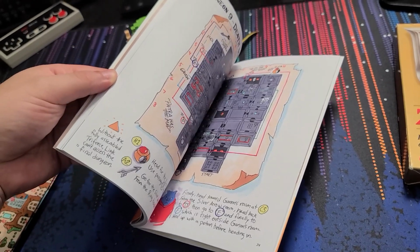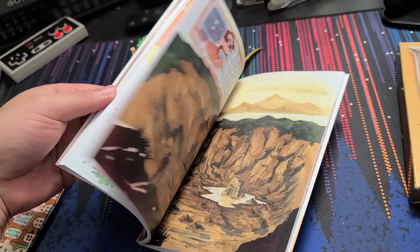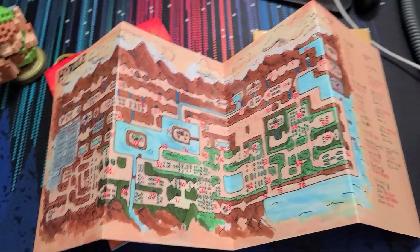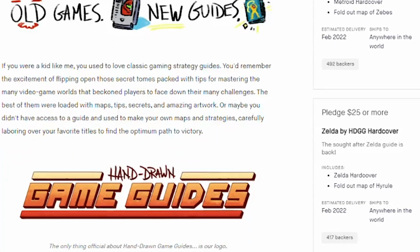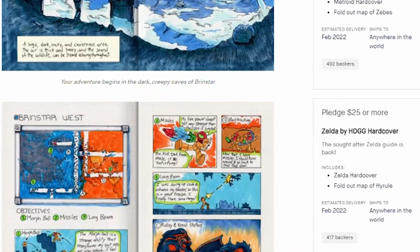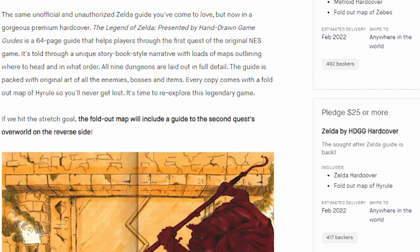The paper quality is really nice, and it comes with a hand drawn map of the overworld of Hyrule as well. So now he has all 3 guides on Kickstarter for open pre-order, which includes his first guide, which is Contra and Ninja Gaiden together, Legend of Zelda, of course, and the latest guide, never before released until now. This is a brand new guide, actually. It's Metroid.